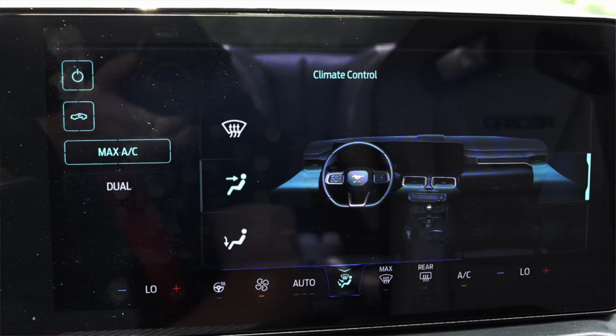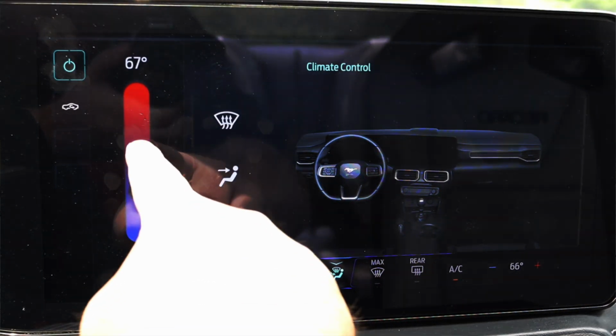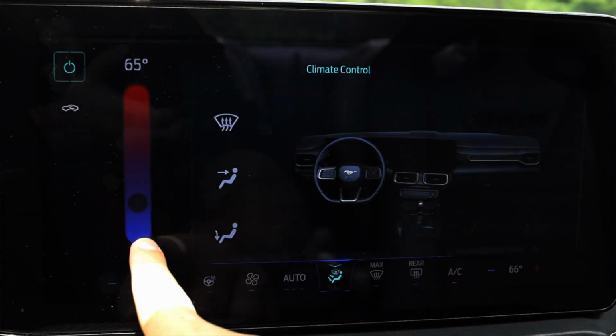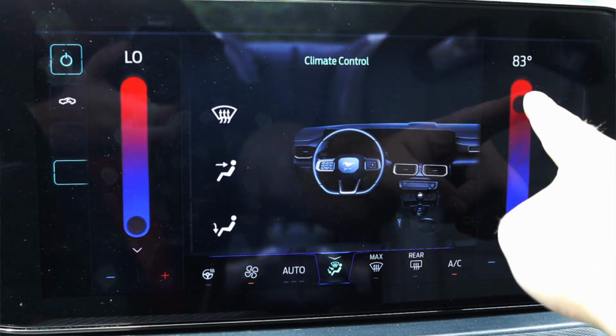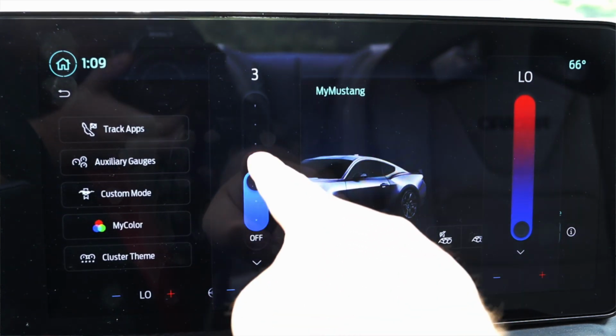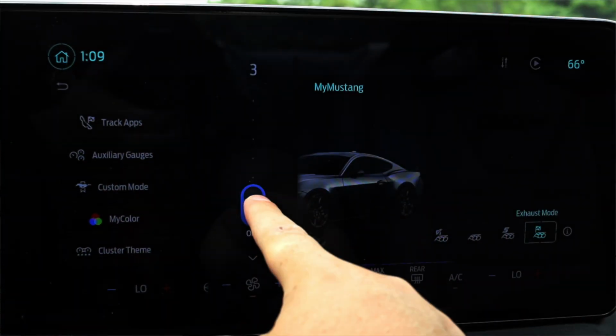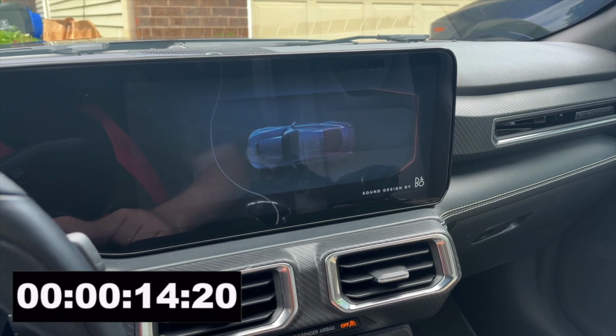but the big downside of the screen is that the climate controls are actually ran through the screen. There are no physical climate controls, and I absolutely hate this. No matter the car make, brand, whatever, I don't like touchscreen climate controls, and that all came to a head this morning when I actually got in the car to make this video because the screen was having an issue booting up. Here's a time lapse of how long it took before I could adjust my climate controls.